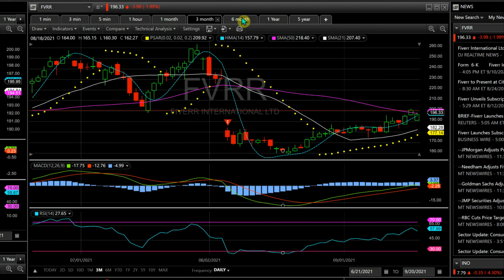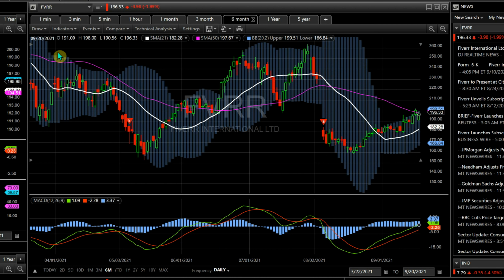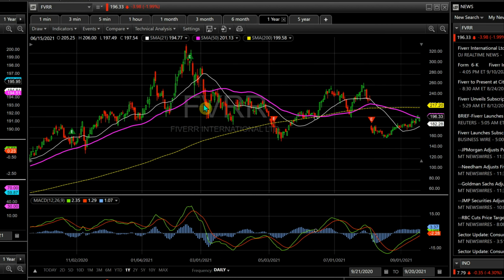Remember, I told you if it's healthy or unhealthy by looking at the line. Let me look at the year. So over here, the SMA 50, right? It was healthy, unhealthy, a little healthy, and then back to unhealthy. But it's about to touch it now. It's about to go over again. And this unhealthiness here came from the earnings that they weren't expecting.